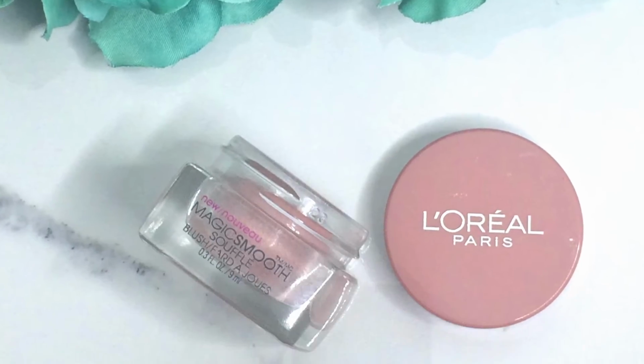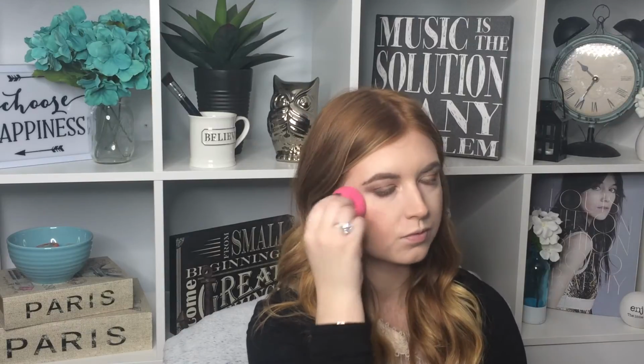As for blush, I'm using a cream blush by L'Oreal. I believe the shade is 03 Rose. I absolutely love it as it's very natural and I think it looks beautiful on pale skin tones like myself. So anyways, I'm just blending it out with a damp beauty blender.